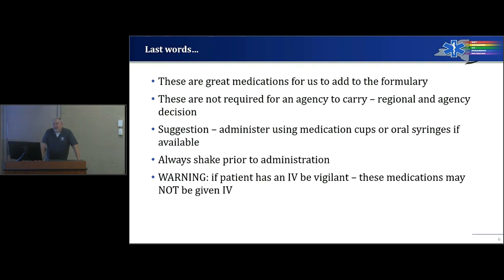And the last thing that's extremely important, and I cannot overstate this, is that if the patient has an IV, you must absolutely be as vigilant as possible. These medications may not be given intravenously. So you've got to be really, really careful that if that medication is in a syringe, that syringe is handed to the patient and goes into their mouth and does not get injected into the IV.